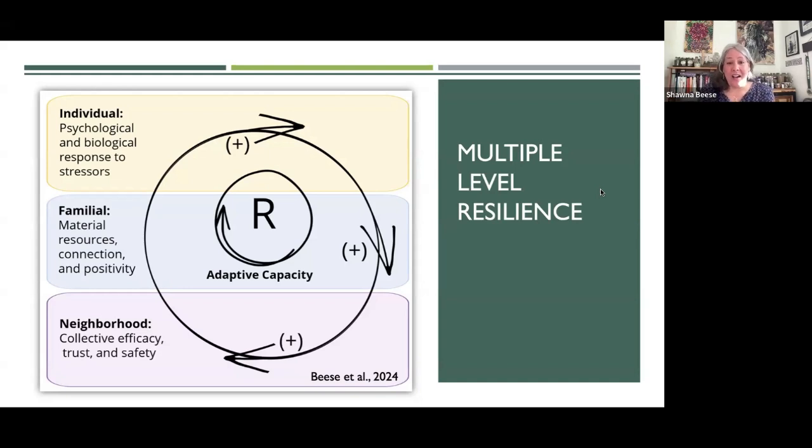And so I became pretty convinced that what we were dealing with was a dynamic system that was a reinforcing system, and that the function at each level was in fact adaptive capacity. So on the individual level, it was that stress adaptive capacity. I'm not experiencing my fight or flight as a chronic condition. Therefore, I have more effective stress management practices. I'm not lending myself to higher levels of early chronic disease development, increased mortality, earlier mortality. At the familial level, material resources, specifically flexible resources.